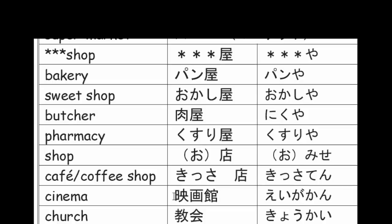Finally, we have a word here, eiga. Eiga, that means a movie or a film. And this character here, and we'll look at the kanji later, this means a great big public building. So an eiga-kan is a cinema. Finally, we have the character here for to teach, kyo, and to meet, kai, kyokai. And that's a church, you meet together and people teach you good things. And that's that for the first part.